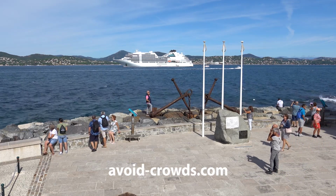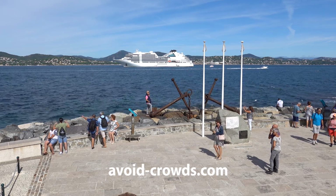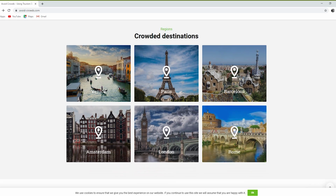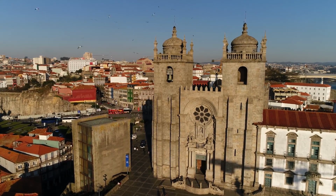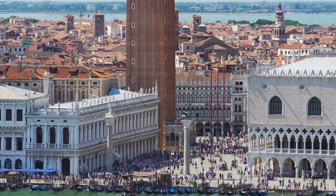There are a couple of resources online. For example, avoid-crowds.com, which at the moment is really focused on Europe. They give you lots of tips for all of the key cities on how you can go and when you should go to avoid crowds. So look at resources like that. But cruise lines will often offer early access and there are fast passes, or use resources online to find ways of going when the crowds aren't there.